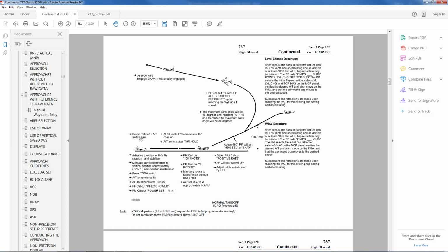You can see before takeoff you arm the auto throttle. Fine, hunky-dory. You then go roaring off down the runway. Above 400 feet, the pilot flying calls out heading select or LNAV, so chooses one of the two lateral guidance modes. So you are not selecting your lateral guidance mode until you're at least 400 feet above the ground.